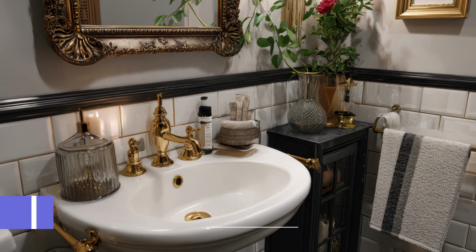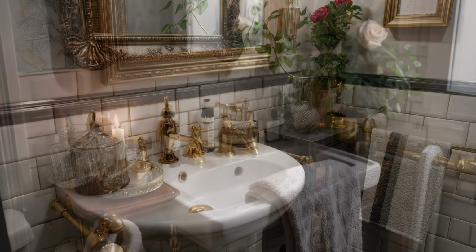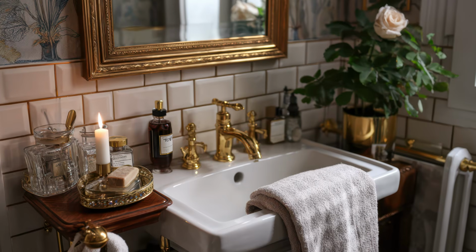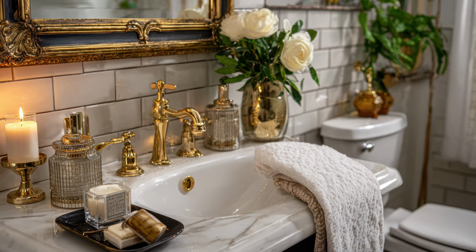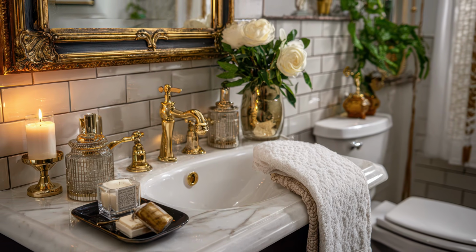Small bathrooms can still sparkle with Parisian charm. Subway tiles paired with brass or gold fixtures create an instant feeling of chic refinement. A pedestal sink, an ornate mirror, and soft white towels add elegance, while a candle or two bring that romantic French glow. Display perfumes or soaps in glass jars for a boutique touch.